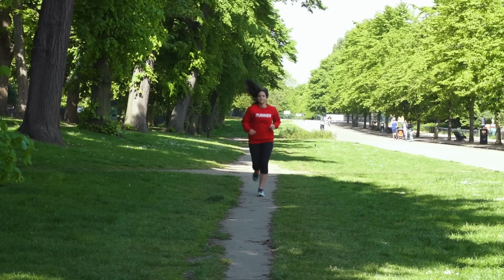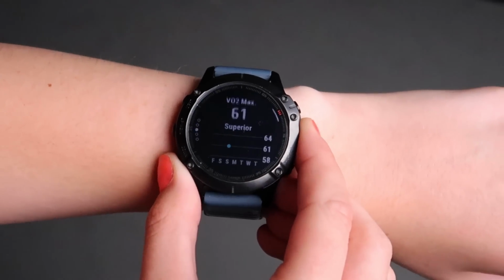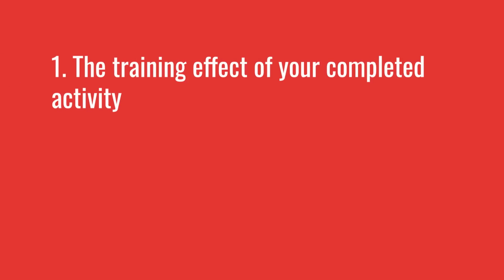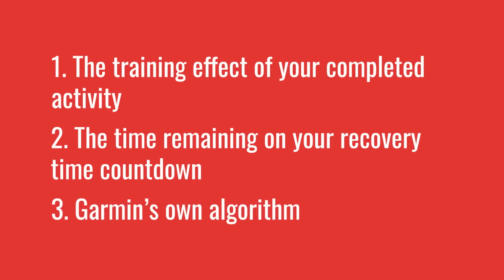In the meantime, you can still do something like a recovery run or base miles, which you'll see reflected in your suggested workout for that day if your watch supports that function. The time can range from no hours to 4 days and is calculated using the following information: the training effect of your completed activity, the amount of time remaining on your recovery time countdown at the start of your next activity, and Garmin's own algorithm.